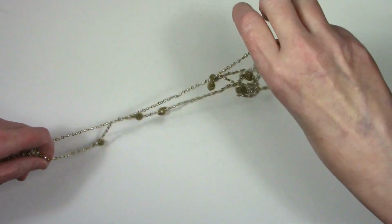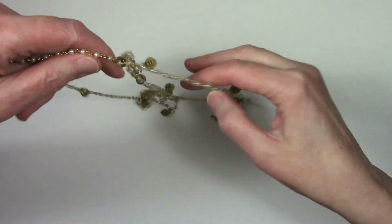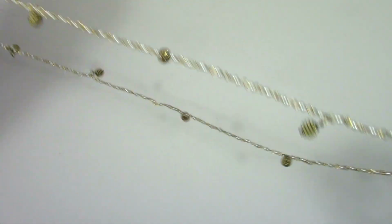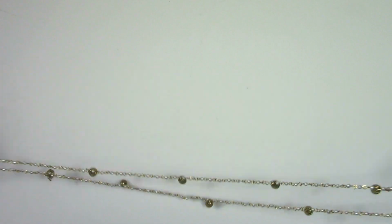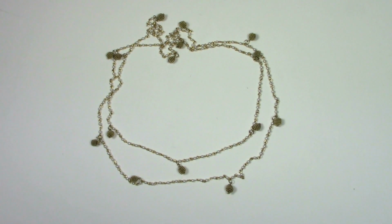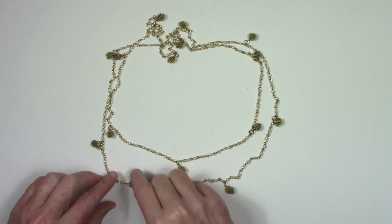Ooh, nice and long. Oh, that's fun. Got a nice long charm necklace with these little dangles, they almost look like beehives. Let's see if we can maybe date it. It's also probably like 56 to 60 inches long, which would be a lariat.